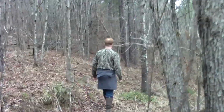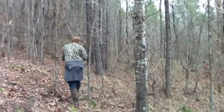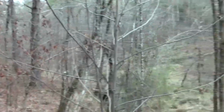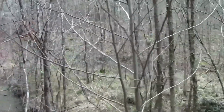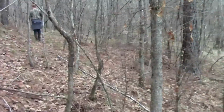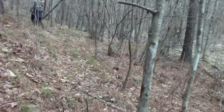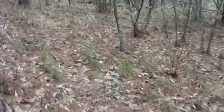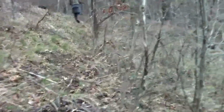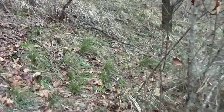Do you recognize this little area right here? We used to come in on the other side and access this corner right here. And this trail is still the same trail that it was 10 years ago. Pretty beat down through here. Well, you can see how thick it is going through here. They got the bank dug out, ain't they?